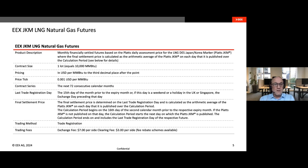What I wanted to do is look in more detail at the JKM offering, and then after that we'll look at the $1 TTF in more detail as well. As we run through the contract specification, you'll see that the JKM is what you would expect as a standard setup for a futures contract of this type. We use the Platts daily assessment as the basis of the contract, and then we take a monthly average of the JKM, which becomes the final settlement price for the contract. The contract size is, as you would expect, 10,000 MMBTU. It's quoted in US dollars per MMBTU as well. So again, hopefully no surprises there.